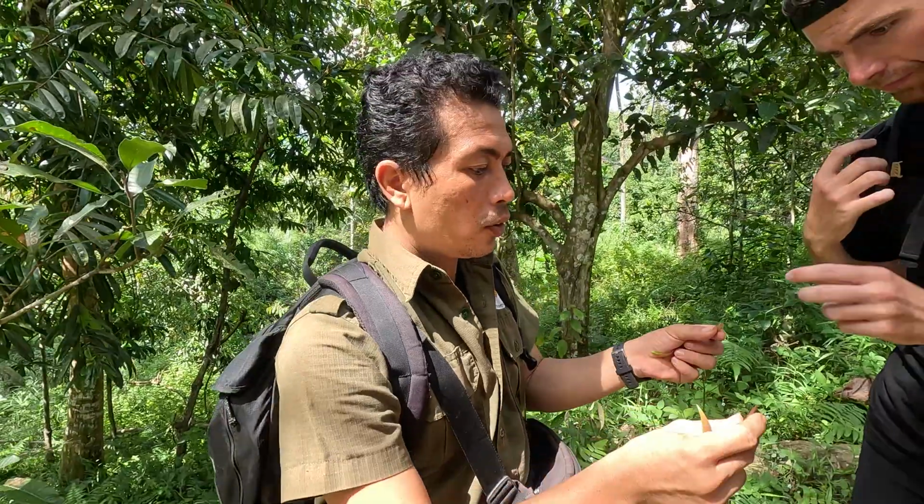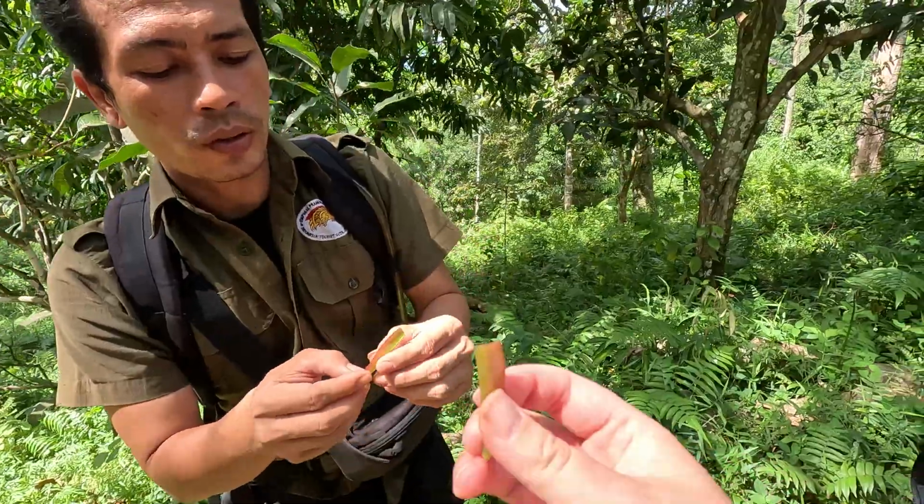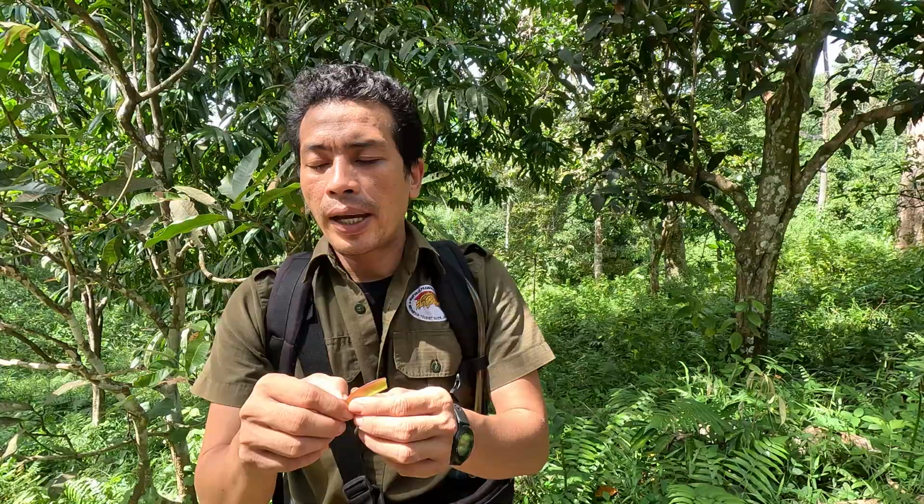Yes, this is a sour leaf. This is a good medicine also. A long time ago in here, if you had a problem with the stomach, you would just take this leaf and put a little bit of salt on it and directly eat it.